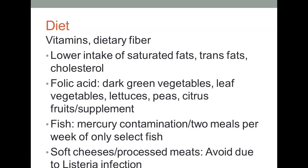If she is going to choose some of those fishes, she should limit it to 2 meals per week because of the mercury content. She should avoid soft cheeses and processed meats due to the risk factor of getting a listeria infection from these foods.